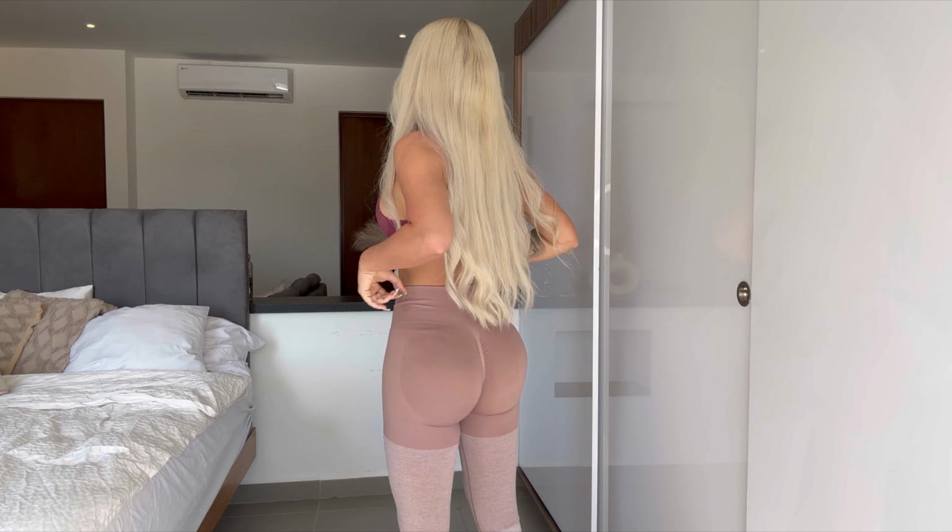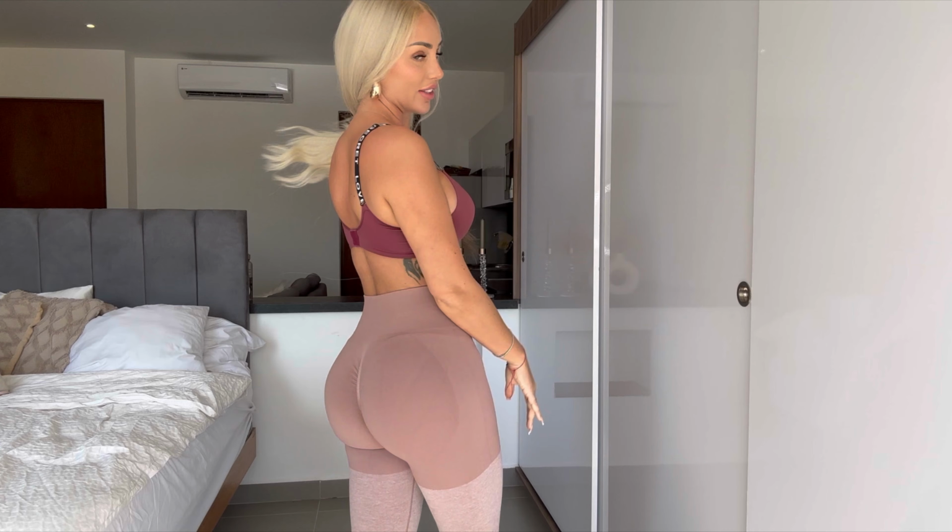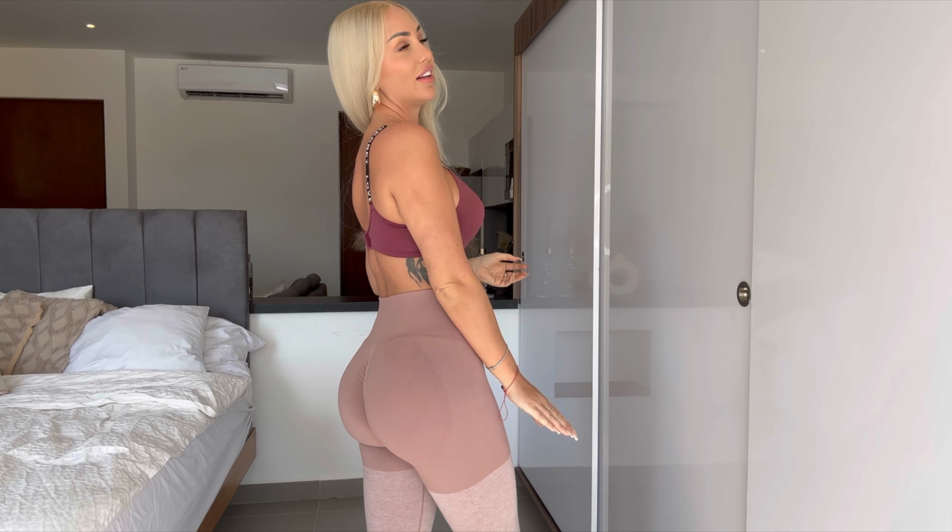Okay, we have my favorite activewear on. I'm bringing back the all-time favorite scrunch activewear. These are, let me look at them. I love these. I want to get those in more colors.